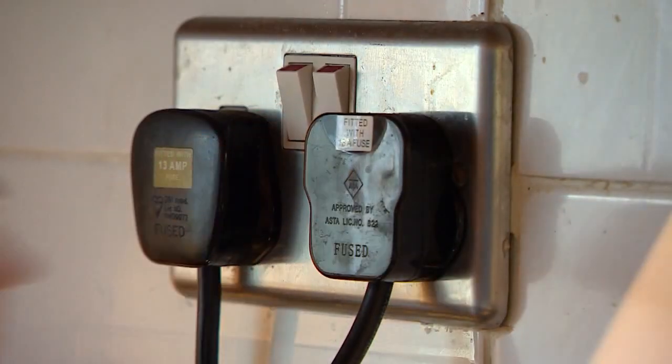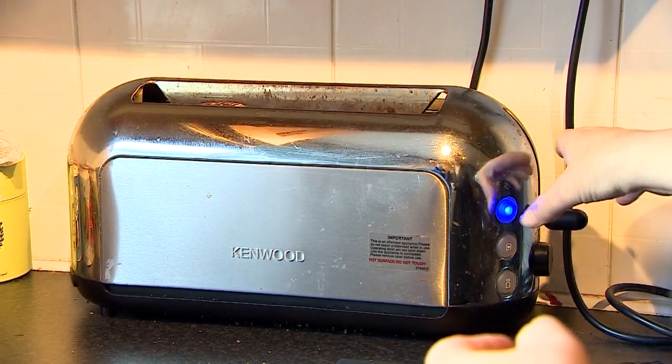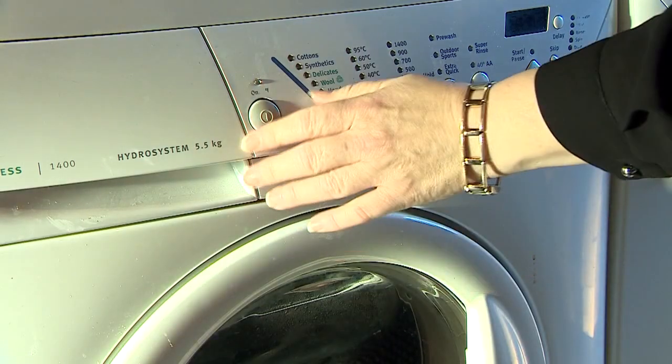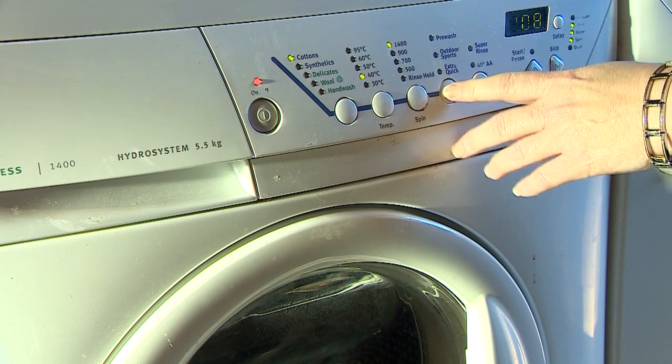A test should be done on the portable appliances and the property itself to make sure it's safe for someone to live in. You don't want people getting electrocuted, and especially you don't want appliances blowing up. That's not safe and it's not good practice.